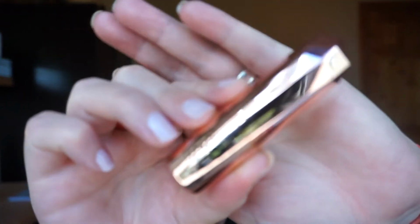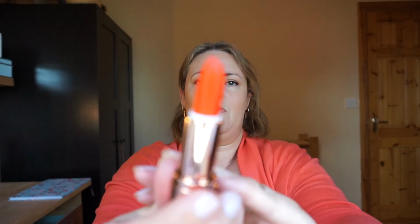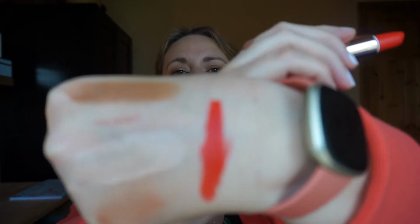A lipstick I'm bringing in because I think it'll be a beautiful summer colour. It's from the Sosu range, which is a range by Irish influencer Suzanne Jackson, and it is this beautiful orangey red kind of lipstick. I mean, look at that, that's beautiful. So I want to be braver and wear more colours like this.